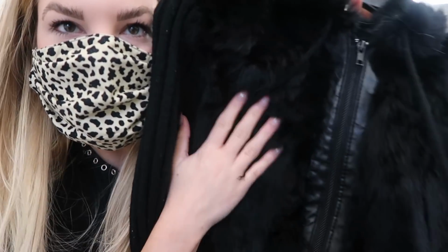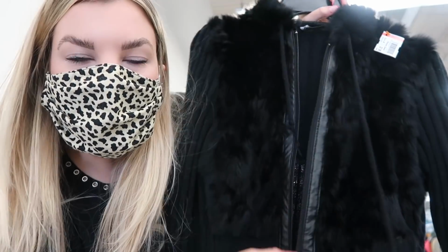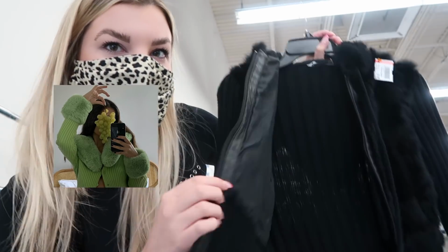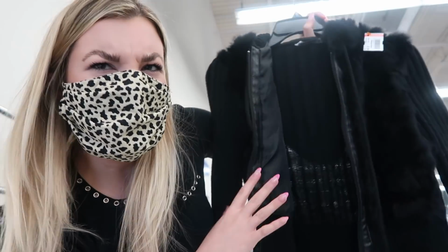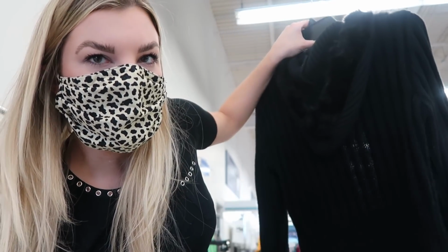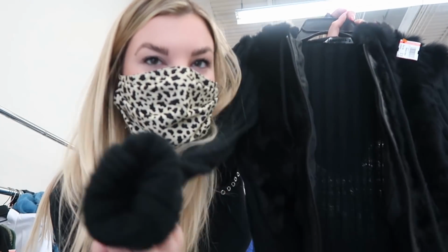I think the first place I'm gonna start is the putback racks over here, and I actually found a couple of things already. The first piece is this fur sweater cardigan thing. It reminds me of a lot of the House of Sunny furry cardigans that I had on there, so I feel like this is perfect. I wish it was in a bright fun color, but I think this might be a little bit more versatile since it is a plain black, but this is exactly what I was looking for.